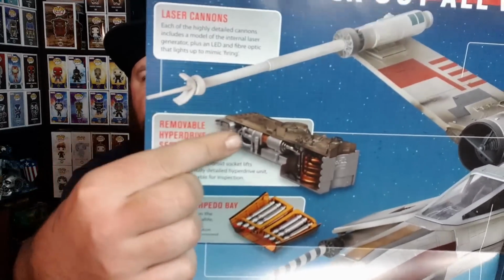Shows you about the cockpit. They've gone the extra mile, as you can see. Removable hyperdrive, torpedo cockpit, torpedo bay. They've gone the extra mile when it comes to detail. I mean, it's an expensive model. It's an awesome looking model. They do look like they've put a lot of detail into it. We shall see as we build it how it gets on.